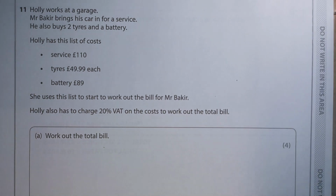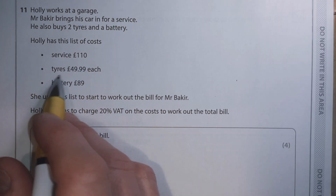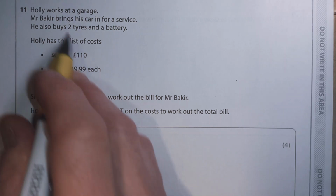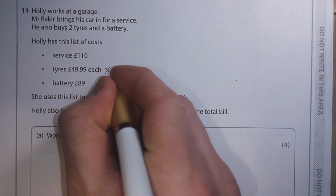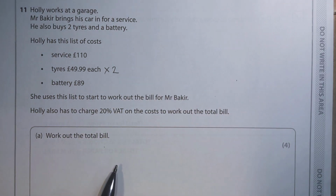Question 11. Holly works at a garage. Mr. Bakir brings his car in for a service. He also buys 2 tyres and a battery. Holly has this list of costs. So the cost for the service. Tyres are £49.99 each, but remember there's 2 of them. And a battery is £89. She uses this list to start to work out the bill for Mr. Bakir. Holly also has to charge 20% VAT on the costs to work out the total bill. Work out the total bill.